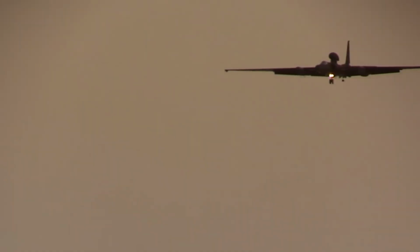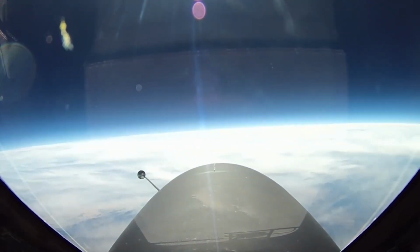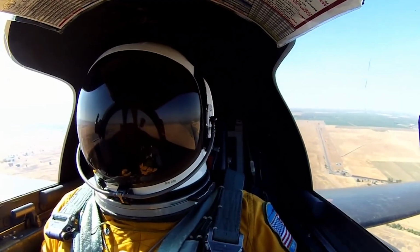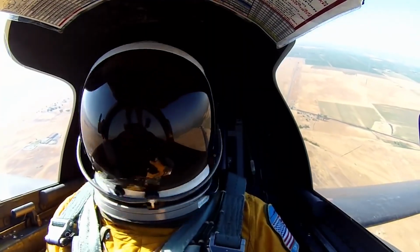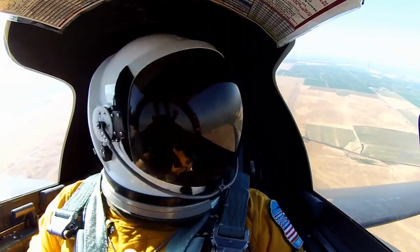As any Dragon Lady pilot will tell you, nothing about flying the U-2 is normal. Because of the high altitudes the plane flies at and an only partially pressurized cabin, pilots wear pressure suits that look an awful lot like the ones you'd see in early NASA space missions. As you can imagine, wearing a spacesuit in the cramped cockpit of an aircraft can make moving, working, and even seeing what you're doing a whole lot more challenging.